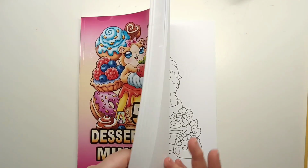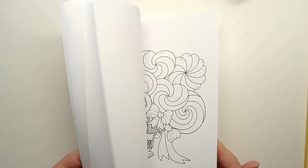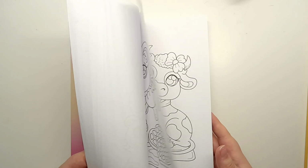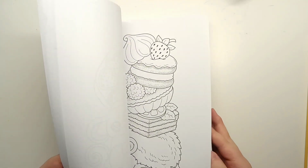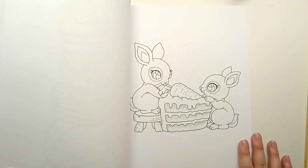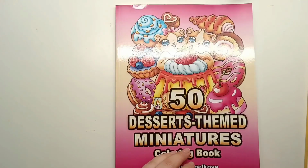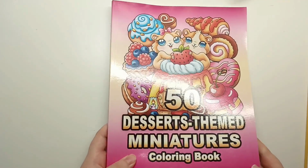I did have the carrot cake page tagged to do for Kathy Spicy Cat Colours. Now I can't find it. The tag just flew out. Where is it? I did have this page tagged, Colourful Kathy Spicy Cat Colours Buddy Colour for the month of April, but I just didn't get time to colour it. But I'd love to colour all the pages in this book, to be honest, so that could wait for another month. So that was 50 Desserts Themed Miniatures by Comedia and Jokova.